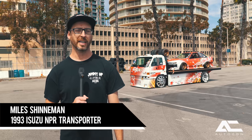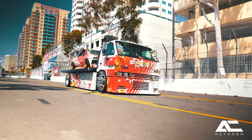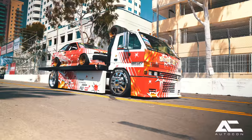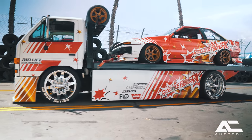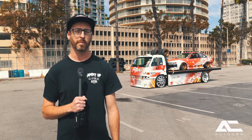I'm from Sacramento, California. This is my 1993 Isuzu NPR BALLERHAULER custom built tow truck. On the back is my 1986 Toyota Corolla A86 with the beam swap and a Ford 8.8 Ram purpose built drift car.